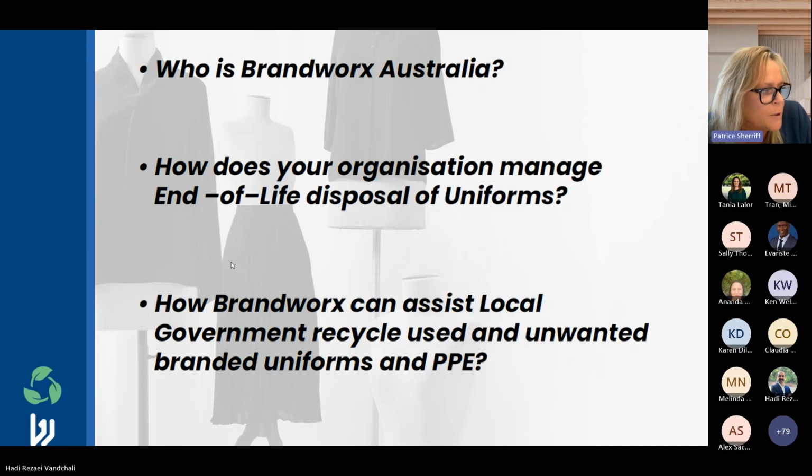But after establishing our recycling program and having a lot of local government partnered with them, we shifted our focus to sustainability within our supply chain. Over the past 6 years, we've worked really closely with our suppliers, big and small, to incorporate more sustainable fabrics and materials into their products.